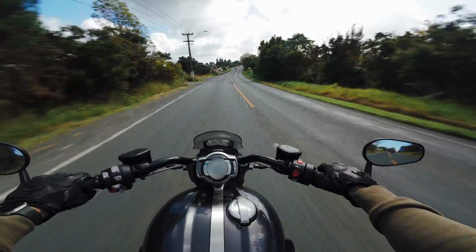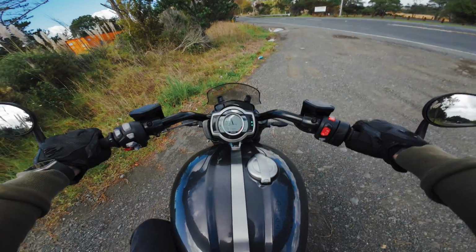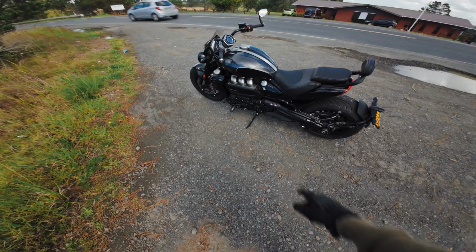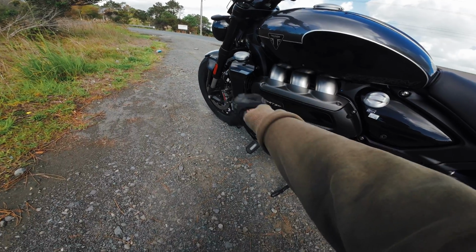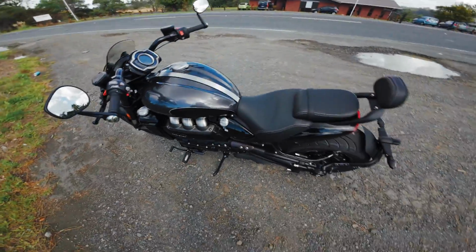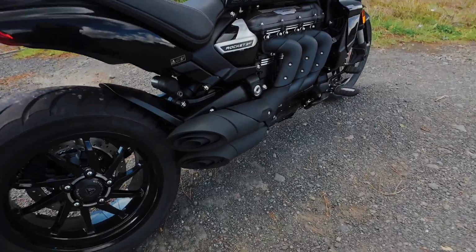Jeez. Actually, you know what? While we're here in this mud pit, let's do a quick walk around of this thing. I think Rob was saying it's a Storm version. That's the one. So it's got this nice little Storm badge here under the clear coat. Really nice details, like the black engine with machined side fins. A massive rear tire, 240mm wide, 16 inch.